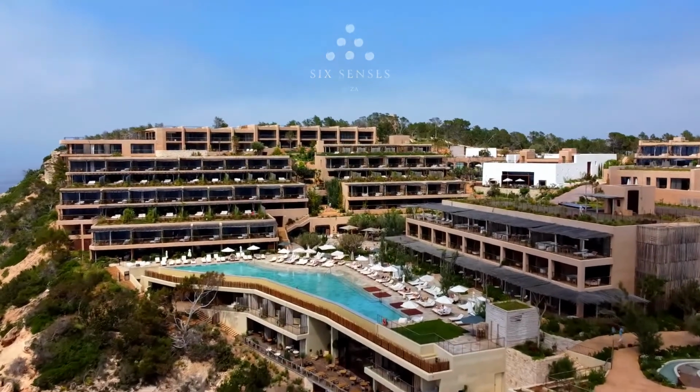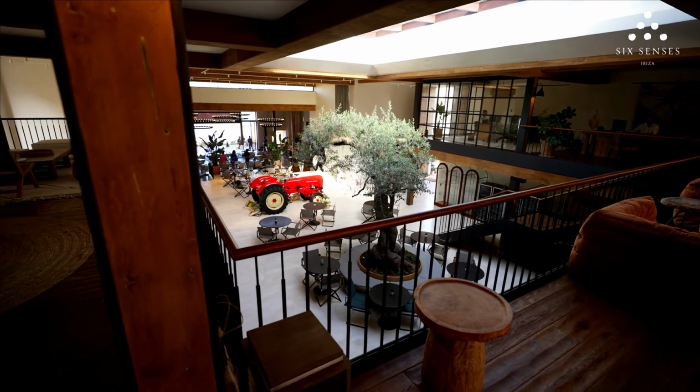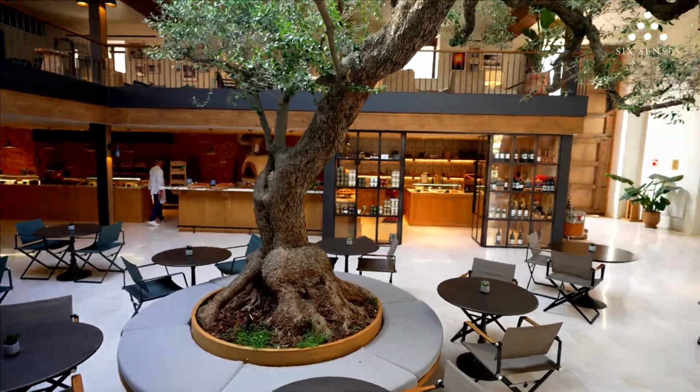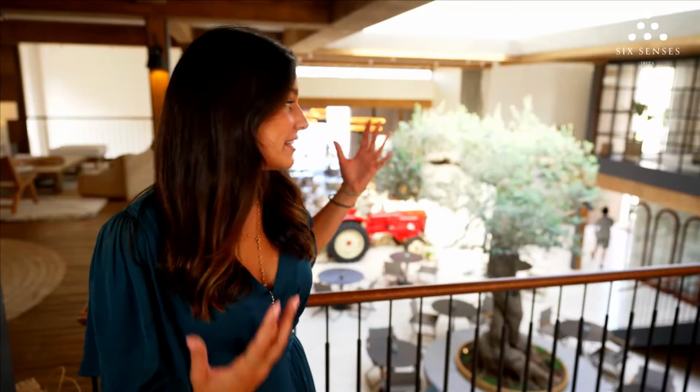Six Senses Ibiza, this property is going to be the first BREEAM certified in the Balearic Islands. There was a thoughtful consideration regarding maximizing the natural ventilation of the buildings and natural light, and the market building is a great example of that.